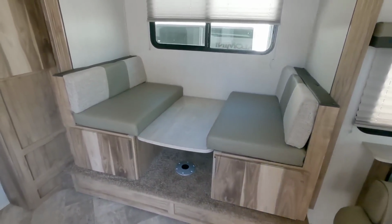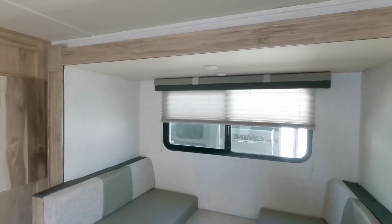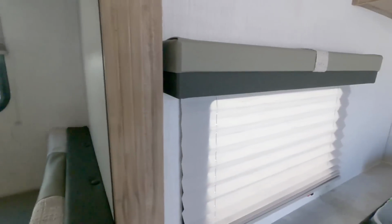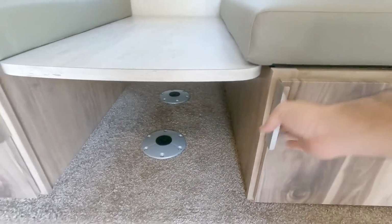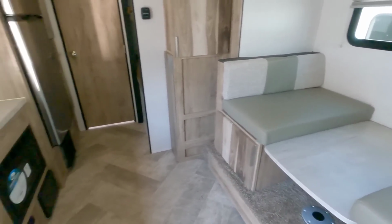Over here you have a booth-style dinette on your single slide. This is a full extending slide, so you get quite a bit of room when it's out. You have pleated blinds, more of a modern look than most of the ones I've seen. Under here you have some storage. Those are the legs for the dinette, which would plug in right here and hold the table when you're not sleeping on it. More storage on this side.